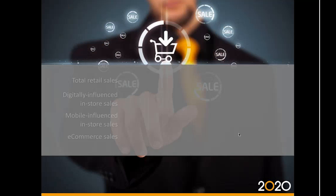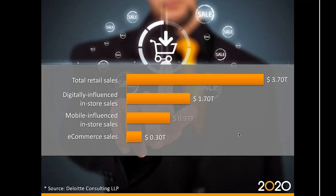In 2015, a report published by Deloitte said the impact of digital on the consumer buying experience is definitely a significant trend that cannot be ignored. This chart shows the dollar impact comparison between digitally and mobile influenced sales in e-commerce in the U.S. for 2014. And looking at 2015, the total retail sales is more than 5 trillion.